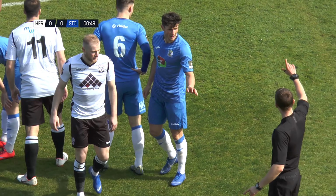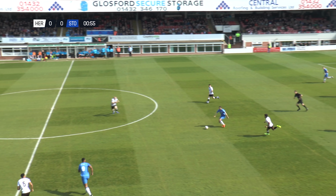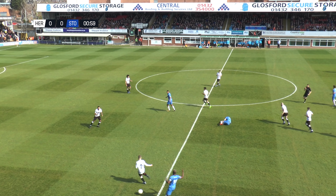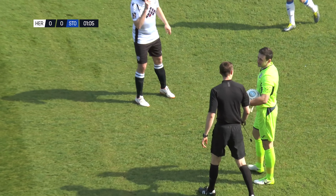Now, usually in this kind of scenario, if it's just a booking, the referee makes a point of taking a yellow card out early. He's not done that on this. I hope I'm wrong, but I think he's going to get away with the talking to here. That's an outrageous tackle. I'm pleased to say Adam is back on his feet. That's a horrible tackle, and it's not even a yellow.